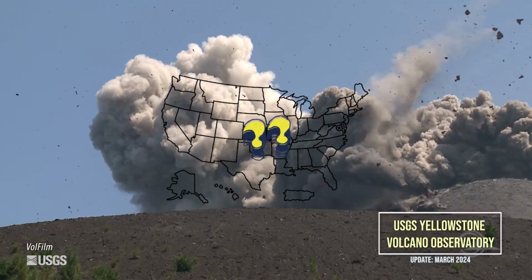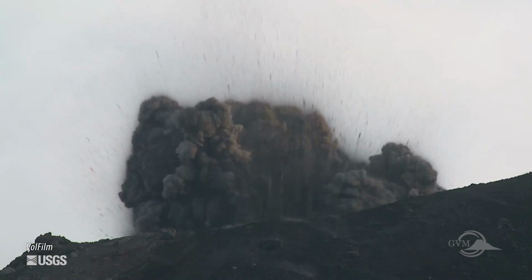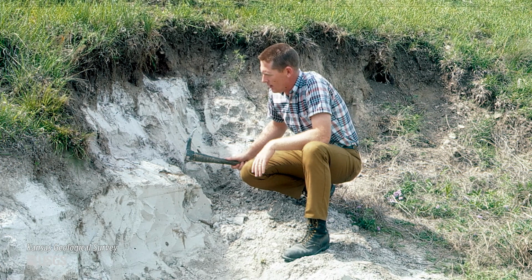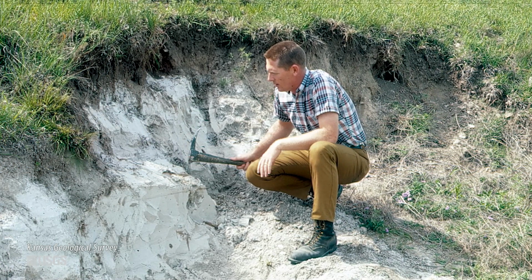Volcanic ash in Kansas? It's true, there's thick deposits of this stuff there, but where are the source volcanoes? Geologists began puzzling over this in the late 1800s when these deposits were first recognized.